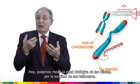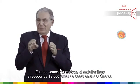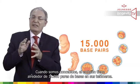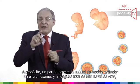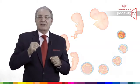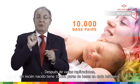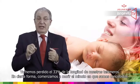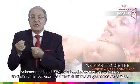Today, we can measure the biological age of cells by the length of the telomere. When we are conceived, the embryo has about 15,000 base pairs in its telomere. By the way, a base pair is a standard unit of measurement in the chromosome, and the total length of a DNA strand is 3 billion base pairs. So after many replications, a newborn has only 10,000 base pairs in each telomere, and we have already lost 33% of our telomere length. In a sense, we start to die the minute we are conceived.